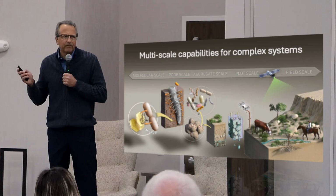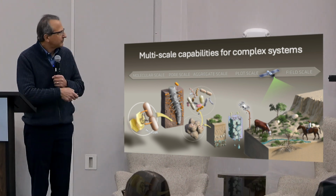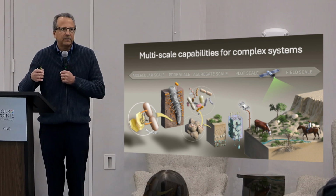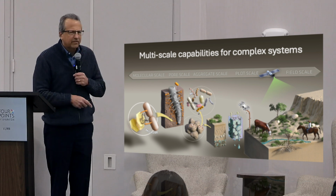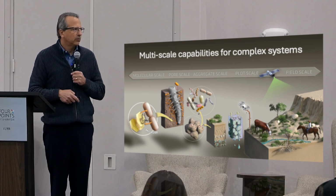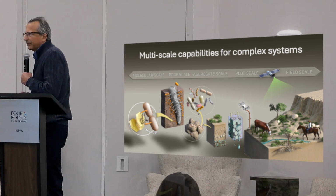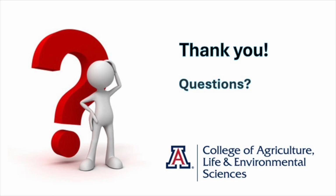I just want to leave you with this final slide to highlight that at the University of Arizona, we have the capacity and we support the kind of research that's being discussed here, and we can really work across multiple scales, from molecular scale using state-of-the-art techniques for understanding molecules and genes and genomes in soils, all the way up to landscape scale processes and a variety of different types of agricultural practices, including field scale, ranching types of activities in addition to intensively managed agricultural fields like we have here in Yuma. So thank you. I'm happy to take any questions or comments at this point.